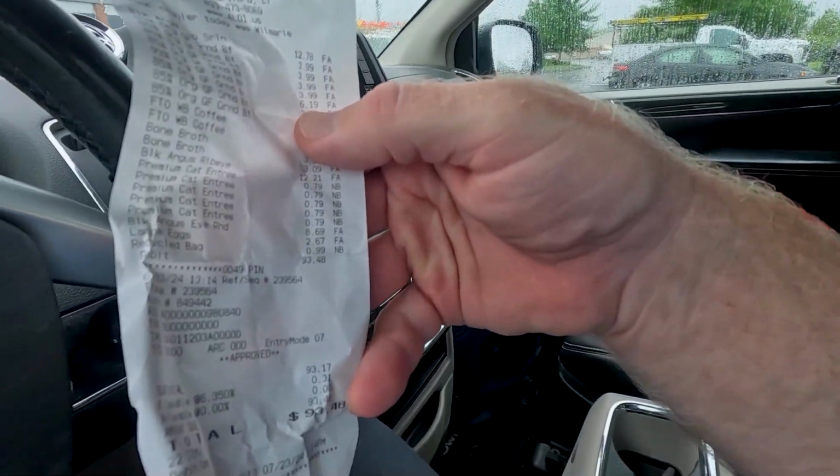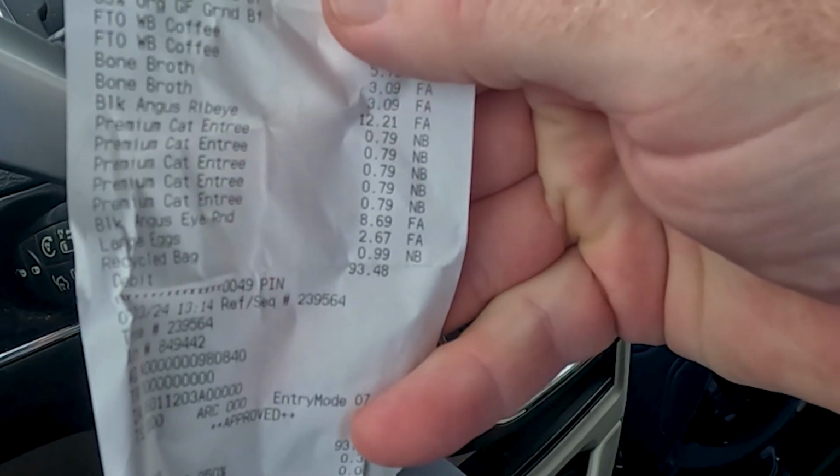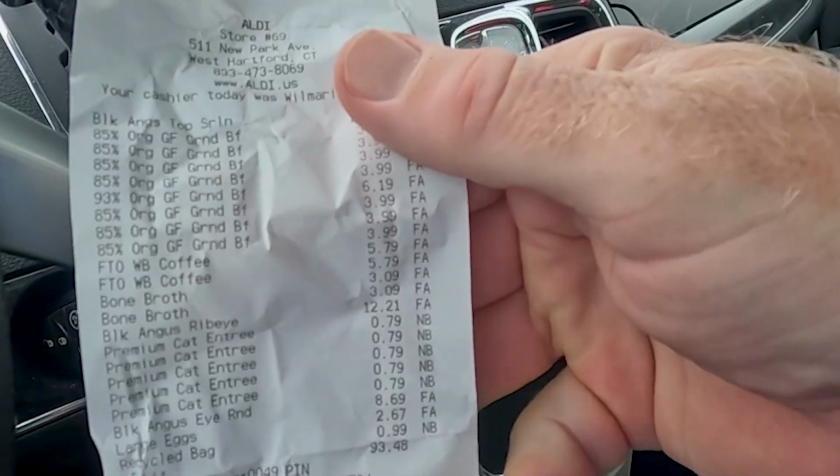Let's see what I've spent. Now, I'd set a goal of spending $80 for a week's worth of food, and then I decided I was okay with spending $100 because I bought all that beef. It turns out I spent $93.48. I put the beef ribs back because they cost 20 bucks, and with all that ground beef I didn't think that I really needed them.